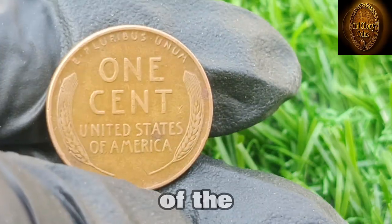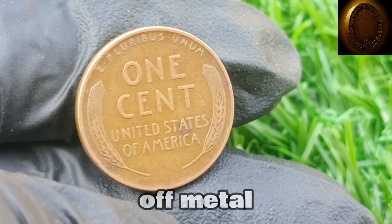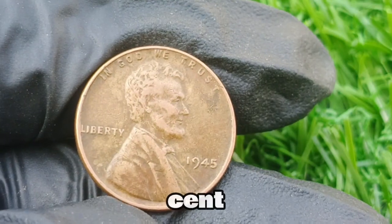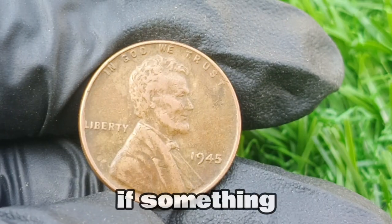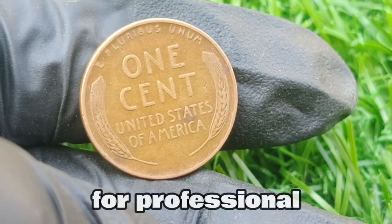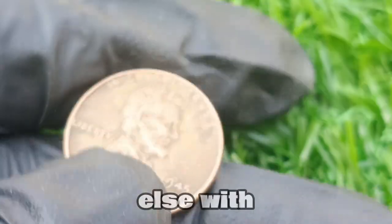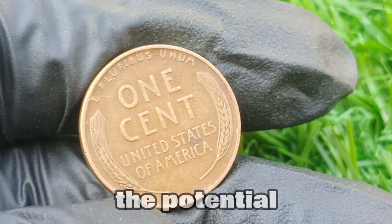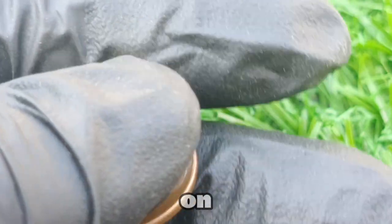Fourth, check the edge of the coin carefully, because an off-metal strike will often feel lighter or heavier than a standard copper cent. And fifth, if something looks unusual, submit it to PCGS or NGC for professional grading before you do anything else with it. The cost of grading is minimal compared to the potential value you could be sitting on.